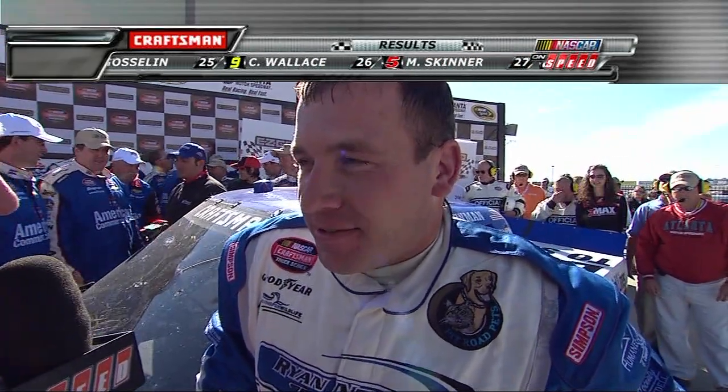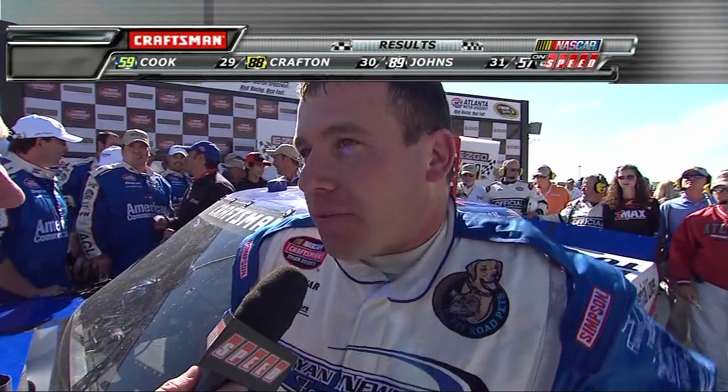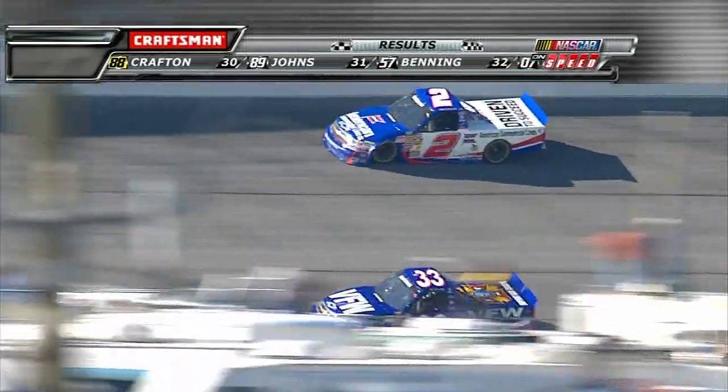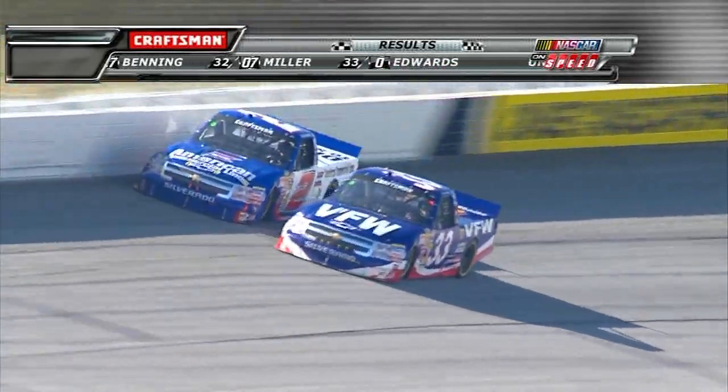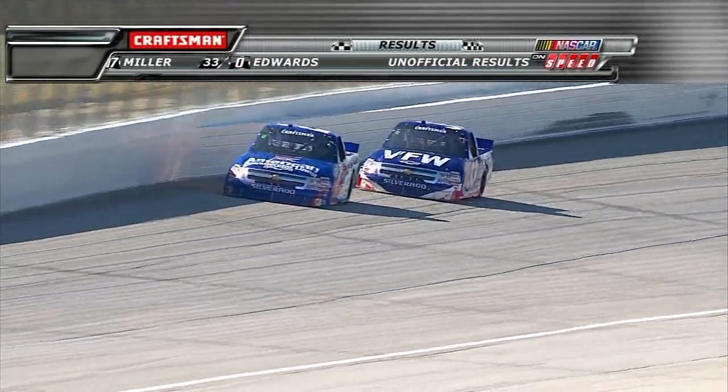What was the difference there when you made the pass coming down the back straightaway? Well, he left me room. He could have pinched me off twice, even on the lap and a half to go there. But he left me room. He raced me like a gentleman. Obviously, he's racing for a championship, and I'm aware of that. They say rubbing's racing, but we race without rubbing.